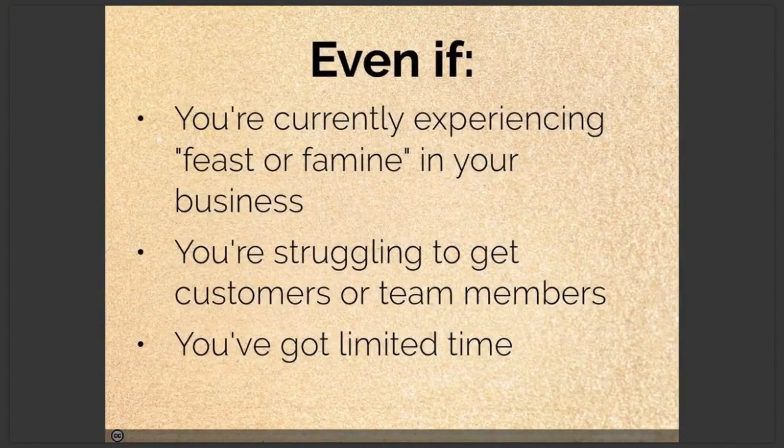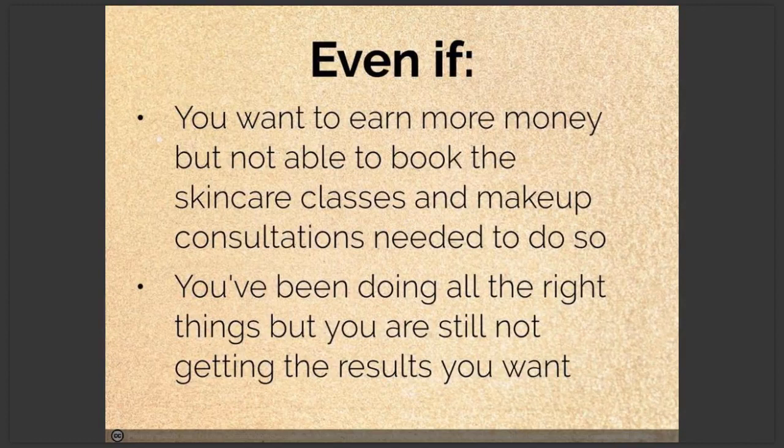Even if you're currently experiencing that feast or famine in your business, those times when you've got lots of bookings or no bookings at all, this is going to be a really helpful training for you. And if you're struggling to get customers or team members, or you've got limited time, then it's really good that you're here. If you want to earn more money, but not able to book the skincare classes and makeup consultations needed to do so, then you're in the right place because we're going to go through a lot of that. And if you've been doing all the right things, but you're still not getting the results you want, then I'm really happy that you're here joining me today.